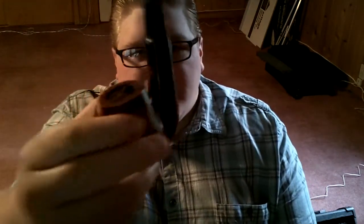Smoking the Ben Rogers today. It's new to the collection. I'm pretty stoked about it. It's a nice pipe. It smokes really well, and it was free, so you can't beat that.